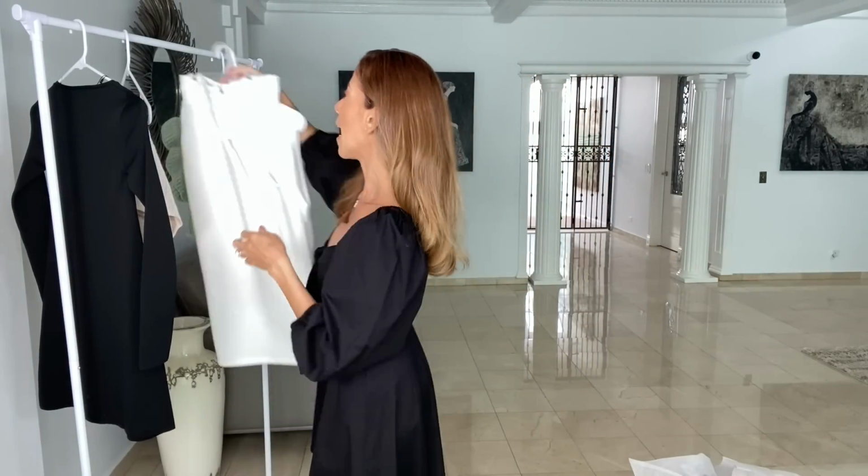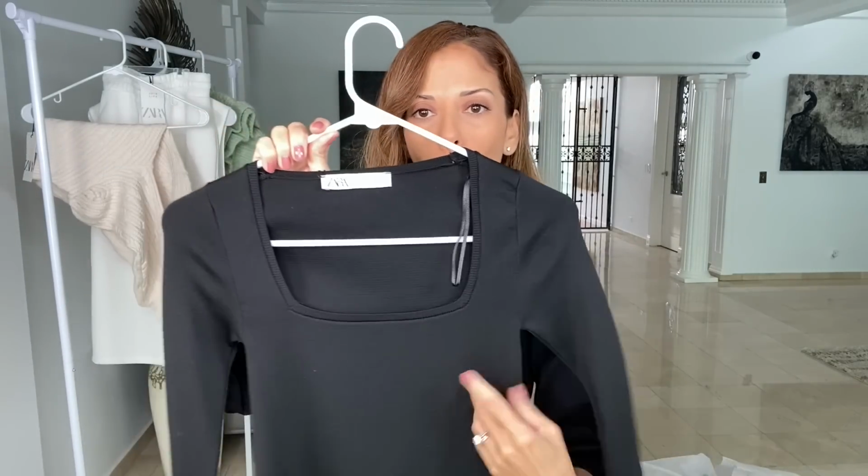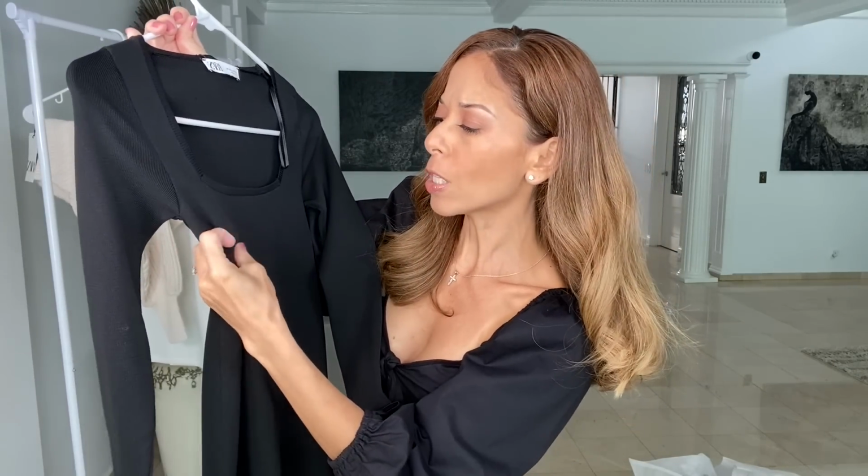Now the very last piece is this black square neckline dress. And I chose this because I feel like sometimes we buy a lot of printed dresses, but never a basic, which is what you really wear the most. Because when you're wearing a printed dress, everyone kind of remembers that you wore that already. But if you have something basic like this, you just add a belt, change the accessories, wear a heel, wear a bootie, and you created a whole new look.